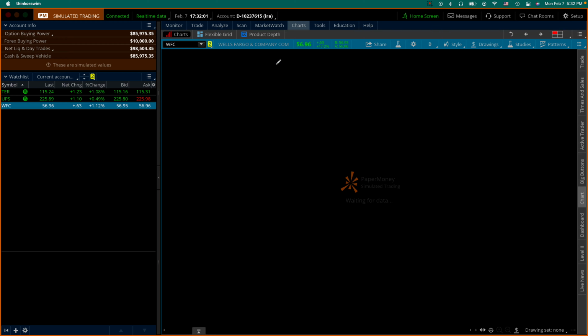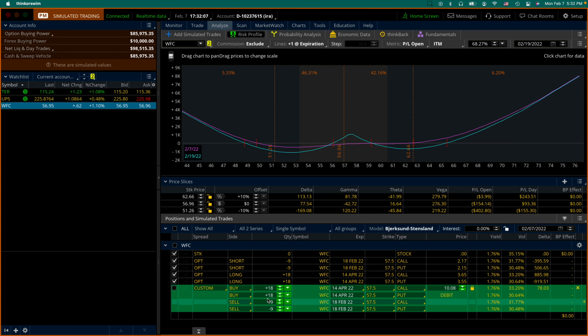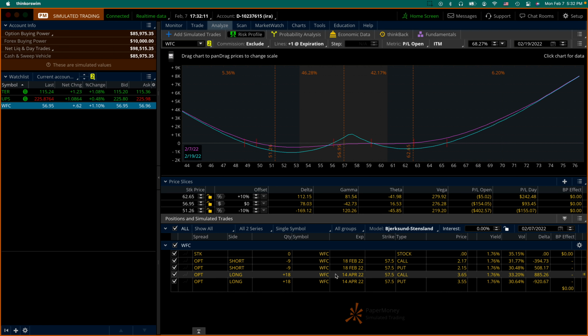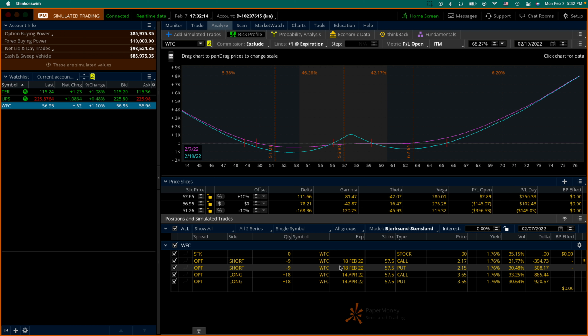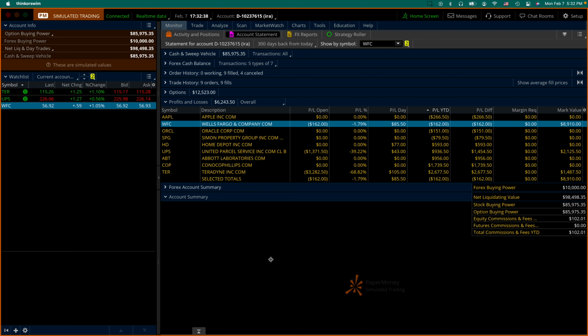Yeah, let's do the WFC. Okay, Wells Fargo, and here we have, well, what looks like a good trade here. On the 18th is the expiration, and today is the 7th, so we have 12 days or so. So on Friday we can look at this again. But it looks nice, looks good. Let's go to the monitor tab, Wells Fargo, and we have $8,928. And right now, year to date, it is a little bit of a loser, but not by much.